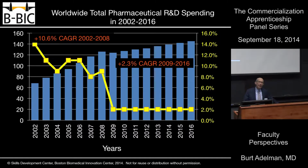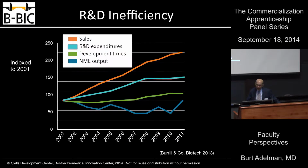So, observation number one is that pharma is still spending a lot of money on R&D, and there's no reason why all of you and your colleagues shouldn't be accessing those dollars. Because pharma has not done that well despite all this money spent. Productivity in pharma is certainly at best flat, if not declining.